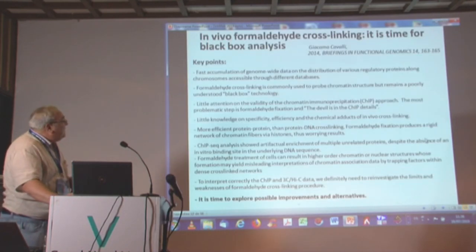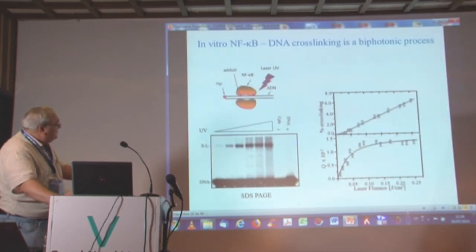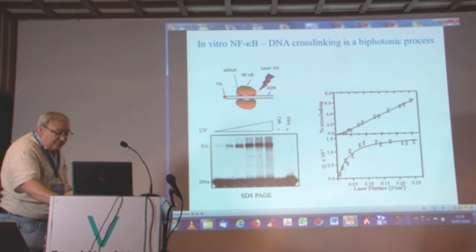So to convince you finally, look at how the crosslinks appear on an SDS gel, and they are biphotonic, you see the quantum yield.